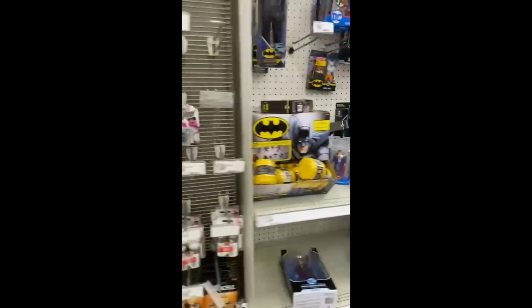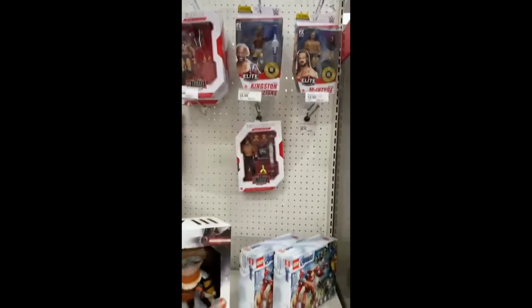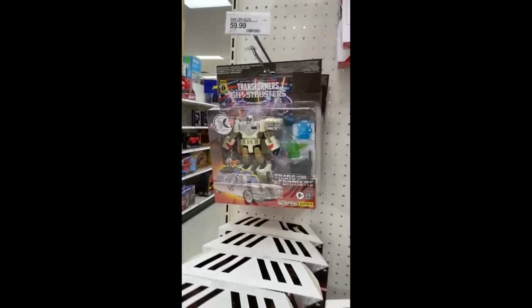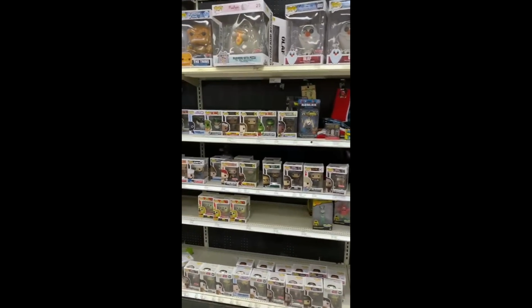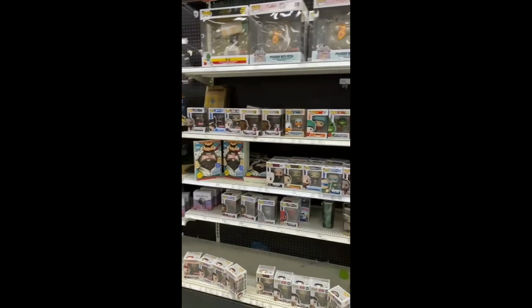Saw the Robin 2-pack, Nightwing with Red Hood. And then here you can see the Hulk Hogan Ultimate figure that I've been looking for. He was able to pick that up for me. Ectotron, which we picked up last week. And then over in the NECA section, this NECA section didn't really have much of anything. Kind of just typical to what we've been seeing.